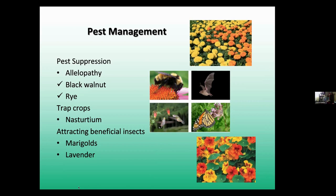You can also use some plants to trap insects. Nasturtiums are very attractive to black aphids, and the black bean aphid, instead of getting on your beans, will go to the nasturtium instead. Now, it's a shame. Nasturtiums are edible. They're beautiful. We want to grow them. But it is a very easy way to just throw a few seeds in here and there and let them be sort of sacrificial crops.